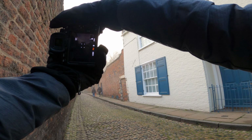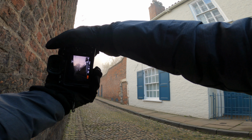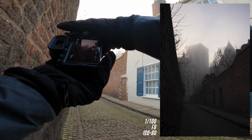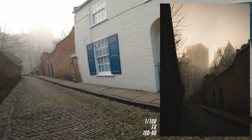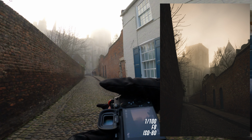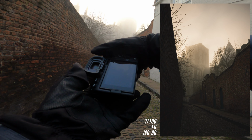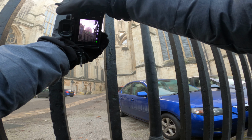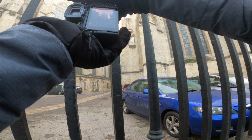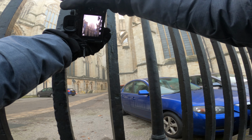Alright, I'm going to bring up the f-stop to about f8, drop the shutter speed. Look at that. I don't even know how I'm going to edit that because it's just so freaking moody. And that does count here because the fog, the leading lines, the scene, everything about it is just... I've never seen it like this before, the Minster. That is mental. Mental, it's bonkers, it's crazy.